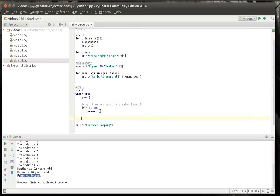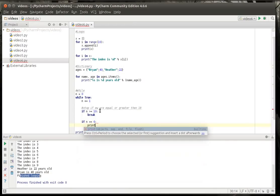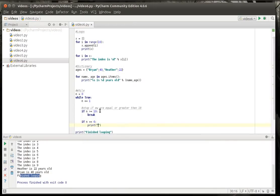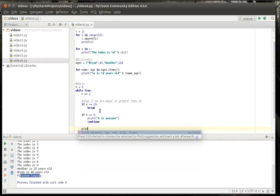And let's actually just print this out here. We're going to get a little crazy, actually. We're going to say if n equals 6, print 6 is awesome. Otherwise, well, actually, let's just continue. And I'll explain what continue does in just a second.